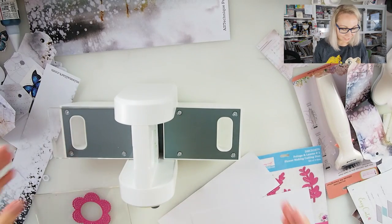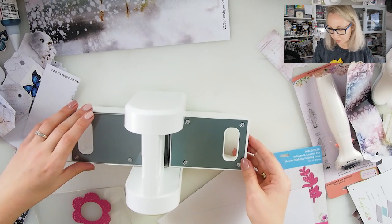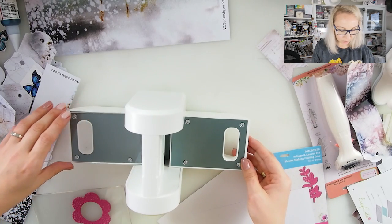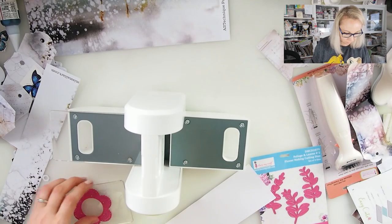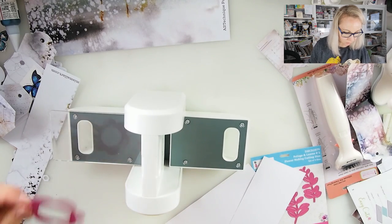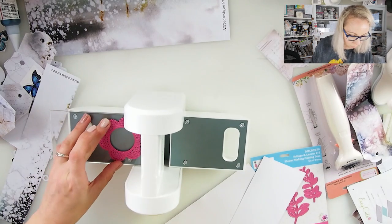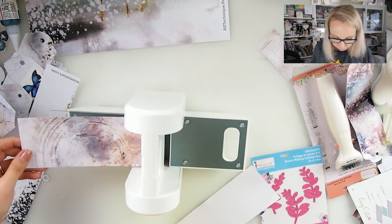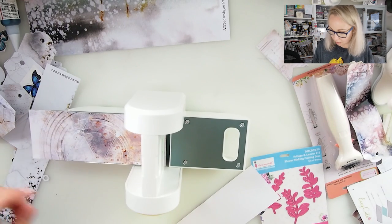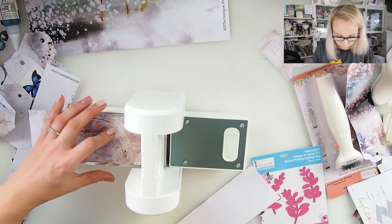Okay, we are recording. So I have my little machine here. First we have to put our clear cutting pad, so that's what I'm gonna do. Then we need to place our die cutting thing. I'm facing it up, I believe. And then I'm putting my paper. And then the plate again. Okay.